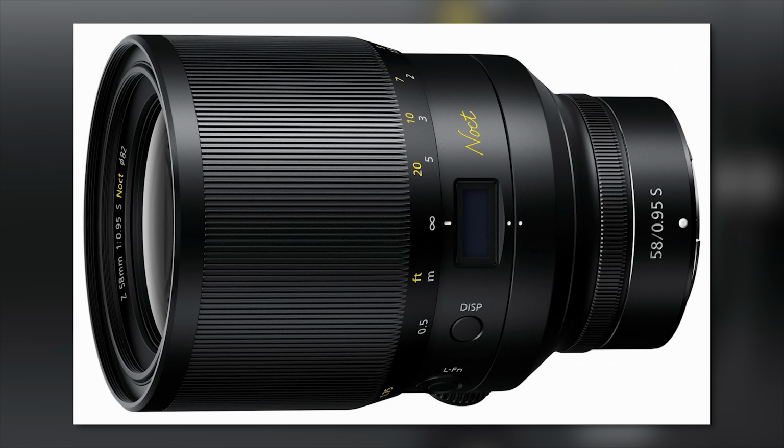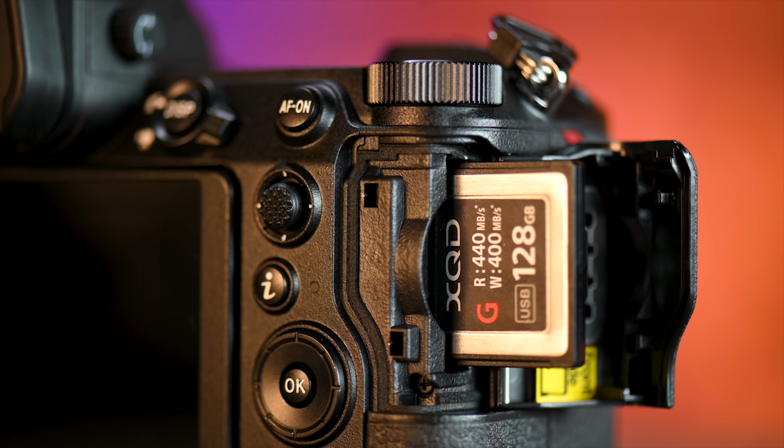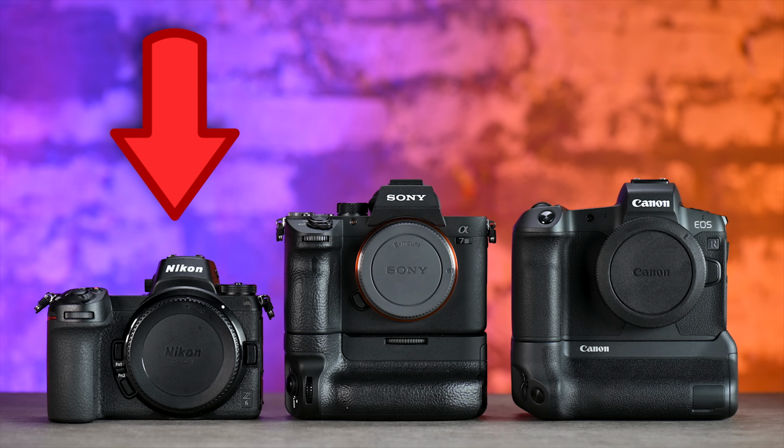Now I did forget to remind you that this lens will only cost $6,000. Now, the reason that it is so expensive is because it has autofocus motors inside that are so big that it takes up so much. Oh, right. It actually doesn't have autofocus motors because it's a manual focusing lens only. This is one of the dumbest decisions Nikon has ever made. It ranks up there with one card slot in the new Z series cameras and no vertical grip coming from them either. Now, I bet the same person made all of those bad decisions and they should be fired.